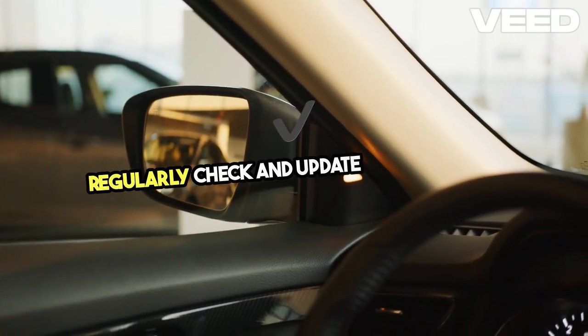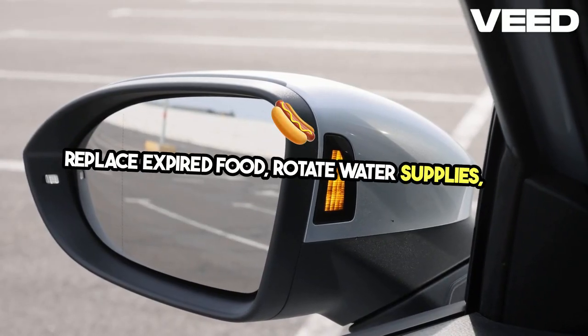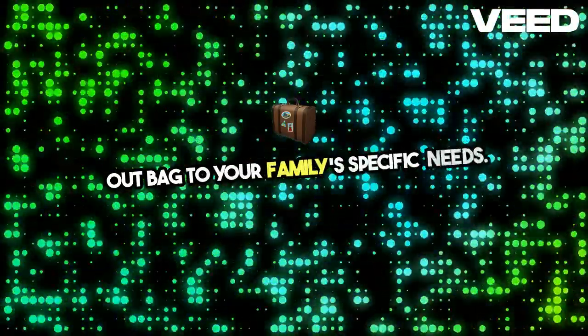Regularly check and update your supplies. Replace expired food, rotate water supplies, and ensure all equipment is in working order. Tailor the contents of your car's bug-out bag to your family's specific needs.